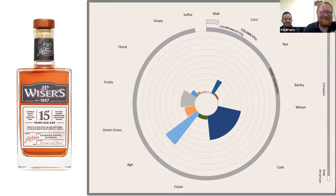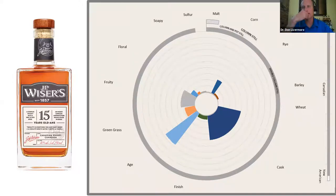Around the outside, what I have is the type of distillation we used in it. The first ring in percentage is the DD, double distilled whiskey. The second one is column and pot still. There's 0% in that. And you can see the percentage of column distilled rye I actually put into this blend. And the right-hand axis shows you the percentage of each of the barrel types I use.